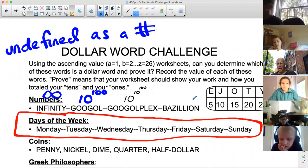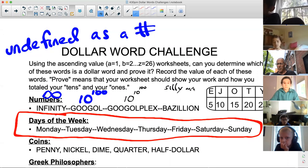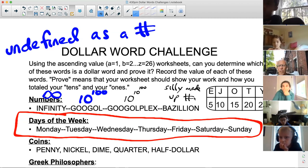Now, what about bazillion? Does anybody know how big bazillion is? 0, because it's not a real number. Oh, who said that? I did. Antarisk, leave yourself unmuted. Bazillion, guys, is a silly, made up number. It is not a real number.